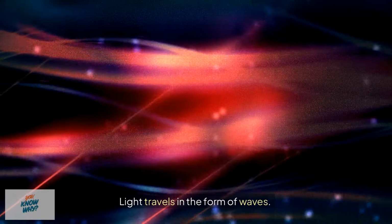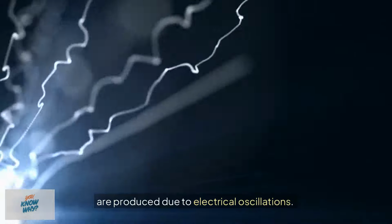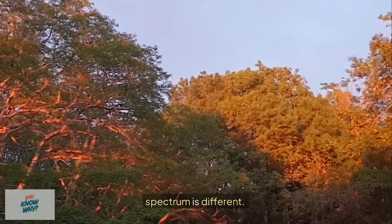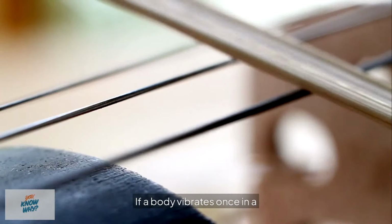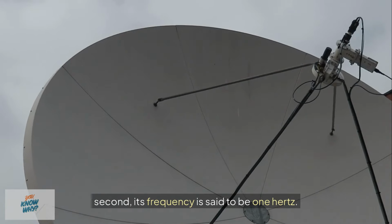Light travels in the form of waves. These waves are produced due to electrical oscillations. Frequency or wavelength of each color in sun spectrum is different. Frequency is measured by the unit hertz. If a body vibrates once in a second, its frequency is said to be 1 hertz.